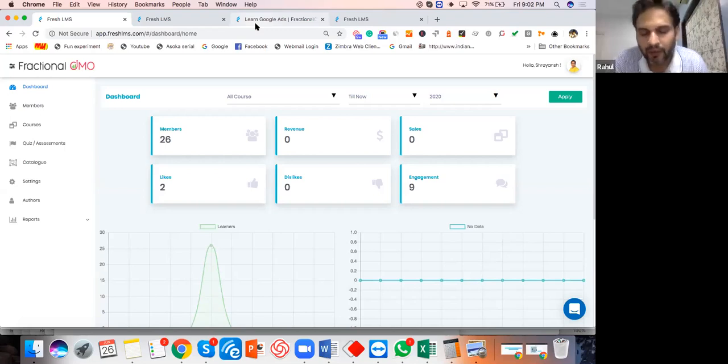When we give the custom CSS option, you'll be able to change the way the members take the course also, the colors and all.